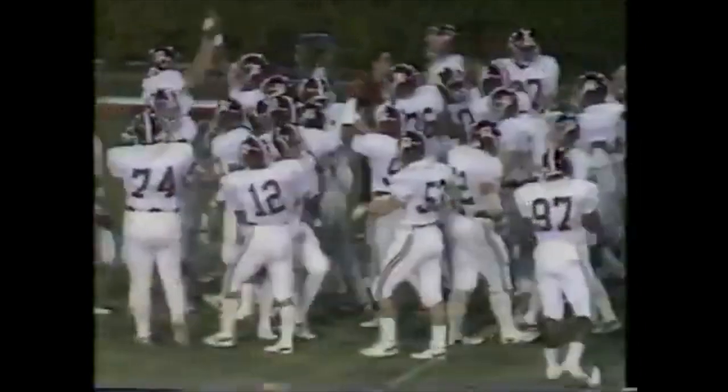Six a year ago, first losing season in 25 years. Ray Perkins, 13-10 in two seasons. He played on three SEC champion teams at Alabama and was an All-American End in 1966.